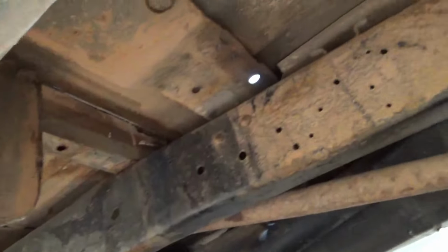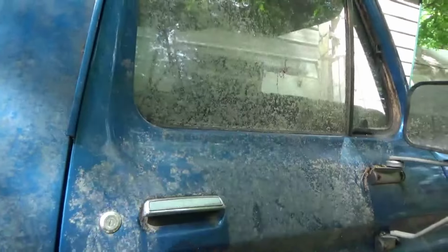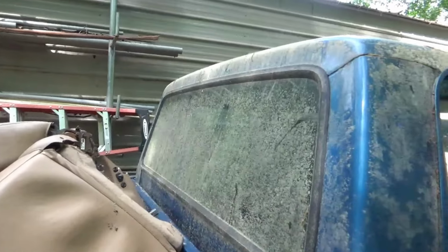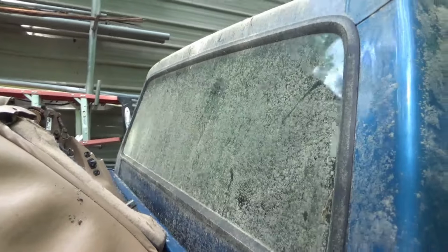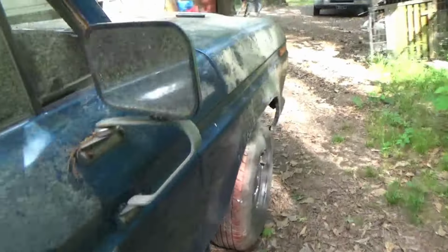Man, this thing is clean, dude. This thing is stupid clean. Let's see how good this door shuts. Oh, yes. Yes. Solid back window, which is a little bit of a disappointment, but hey, those Explorer seats. Hey, those might do all right in the truck. I might be installing some Explorer seats in this sucker.